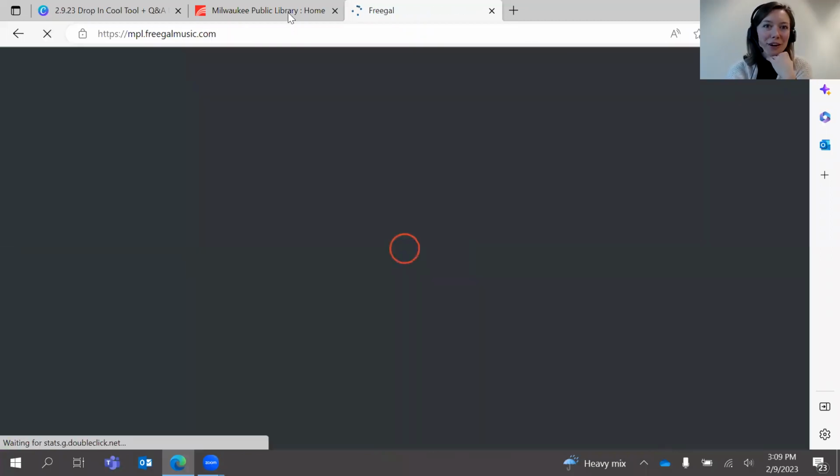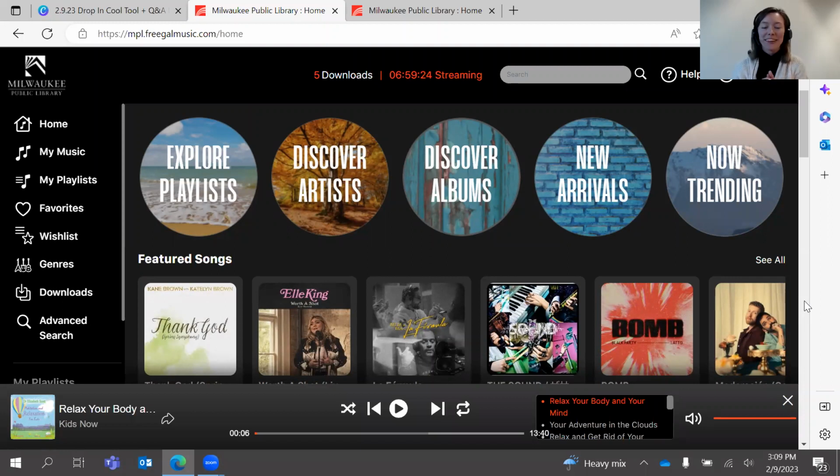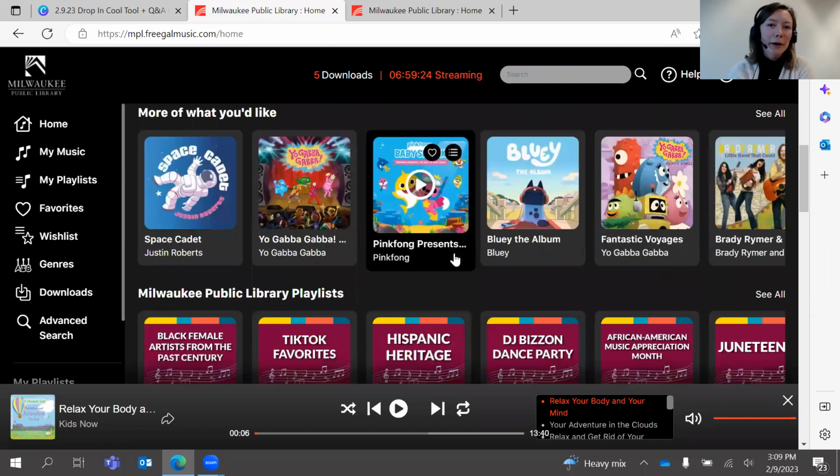So here is Freegal Music Plus. This is the home page. If you are a Spotify user, like I am, at least I'm a tied Spotify and Freegal user since working at the library, you'll notice a lot of similar user experience notes. So really designed for maximizing browsing. If you're like me, you want to know how to find your go-to artists, but also be introduced to new artists. So you can see, got to explore playlists, discover artists, discover albums, new arrivals. There are a lot of trending sections, featured songs.